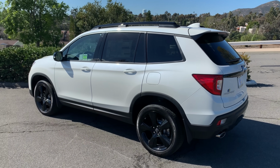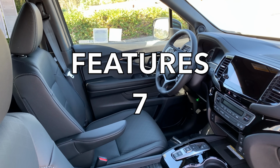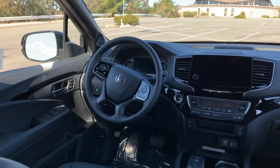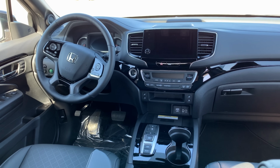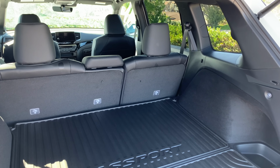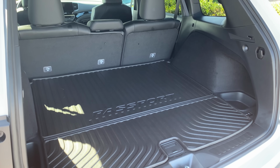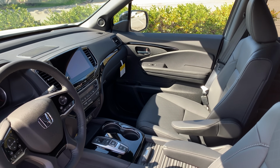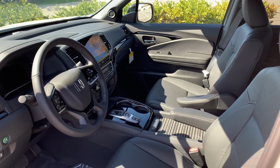Next up are the daily categories and features. It's pretty well equipped, but it doesn't have some of the top luxury car gadgets, and it gets a 7 out of 10. Comfort is good, and it gets a 6 out of 10. Quality is fine, reliability will likely be strong, but materials are only just fine, and it gets a 7 out of 10. Practicality is good with a large, versatile interior, and it gets a 9 out of 10, stopping short of a perfect score due to the lack of a third row. Finally, value, and I think this is where the Passport hurts. It's a good vehicle, but it should be cheaper, and I think most shoppers would be wise to consider a Pilot for the same money, or a Grand Cherokee or a 4Runner for more real capability, and it gets a 5 out of 10, for a total daily score of 34 out of 50.